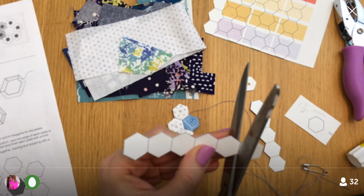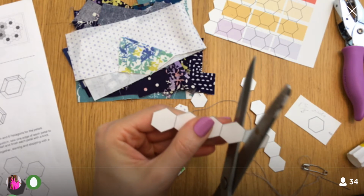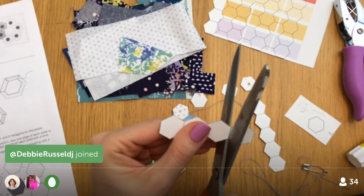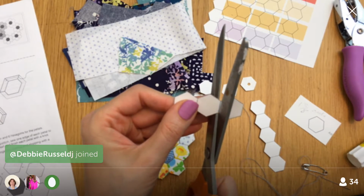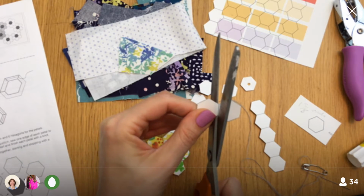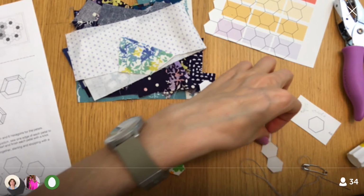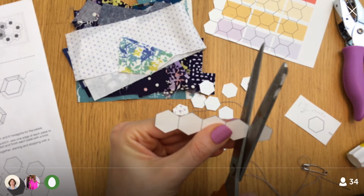All right, almost done. These guys, they just take a while to snip out of here. And I'm going to punch holes in them right away too. The holes are so we can easily pop them out once we're ready to do that. And that's not until they're completely surrounded.